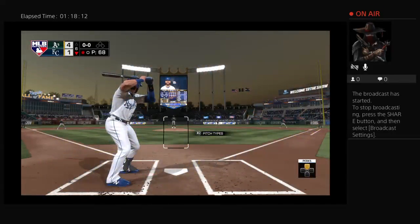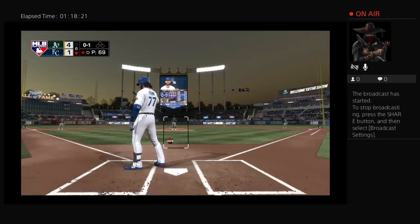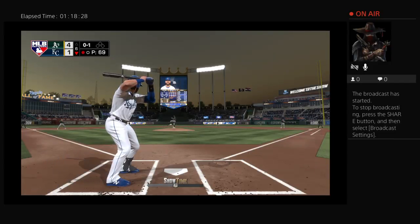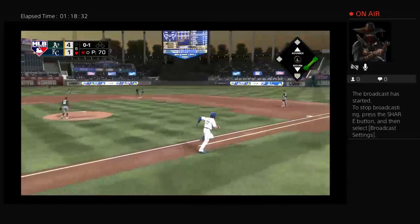So here's the cleanup hitter, Rob Farr. First delivery to him on the way. And he gets a piece here as this ball is fouled away. On a line, that's a base hit.